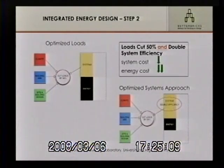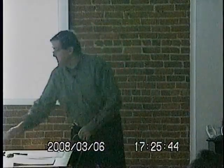Now what if I put the whole team together and say we're going to take this optimized loads approach we looked at the first time in the slide before, and optimize the systems approach now? We've pressed the building loads down and we've pressed the mechanical system down. Now the energy use is 1/4 of the original footprint. Now it looks more like the fellow from Amsterdam was yelling at me in my energy presentation, claiming that his buildings were all more efficient. Now we match him with this. Okay, how much does that cost?